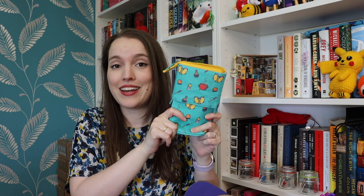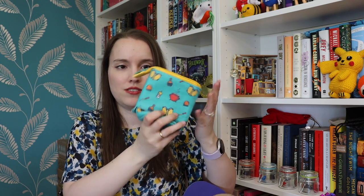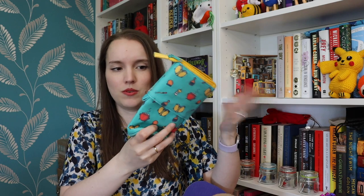Like I always mention, Owlcrate Jr. is a middle grade box, so it has a lot of items curated for kids, but usually the items are really cool for anyone. And I really like this. It's really nice to just put it away when I'm not using it, but also it carries normal sized things. So, really, really cool. And then we have the Book of Ghostly Hours.